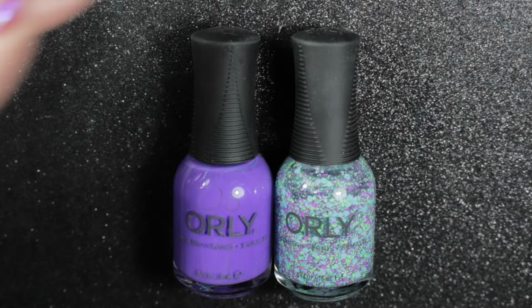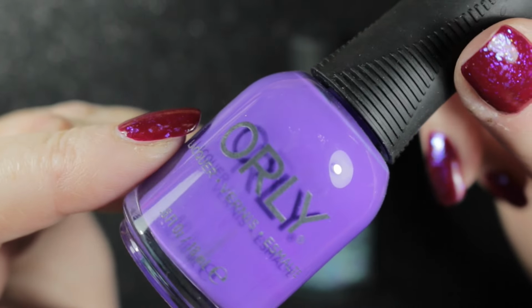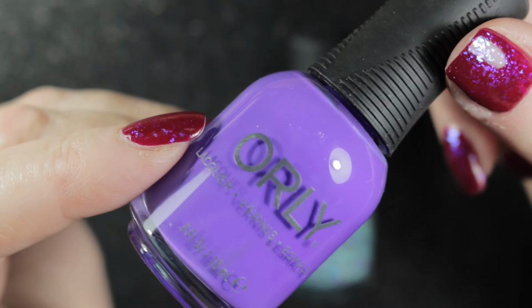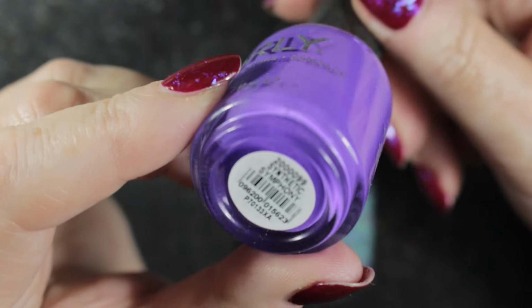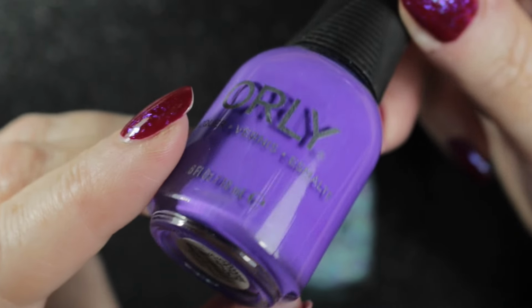Moving on to June, I purchased a couple of Orly polishes. The first one that I'm sure you'll probably recognise is Synthetic Symphony. And this is a polish that I had been debating getting on and off for a long time. Then I found out it wasn't going to be made anymore, so I managed to pick up a bottle.